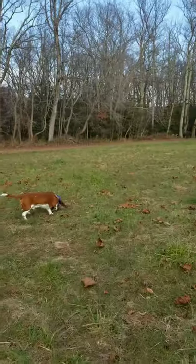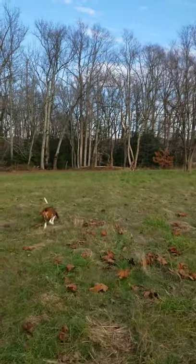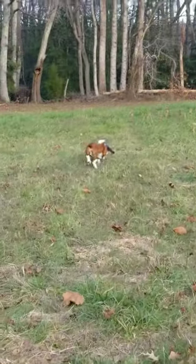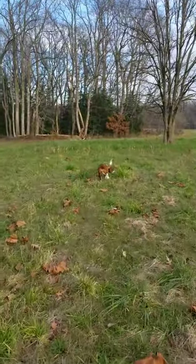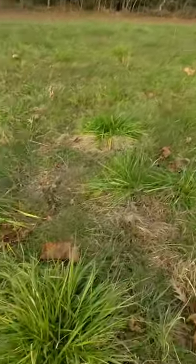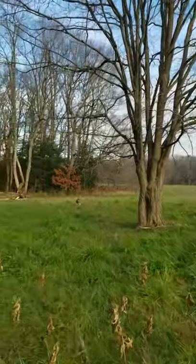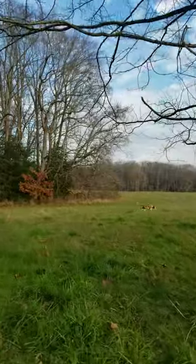Right now he's working the scent. Good boy. Track. Went over there to that locust tree. I think I walked on the right side of it. Yep. Good boy. Track. So you can see right here, sprayed some blood. All right, so he didn't go on the right side of this locust tree, but he's still on the right path.